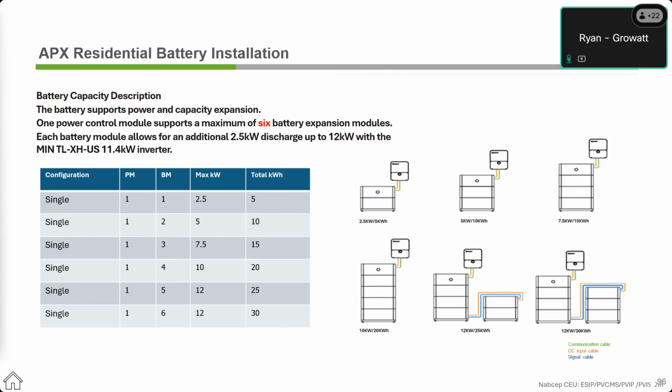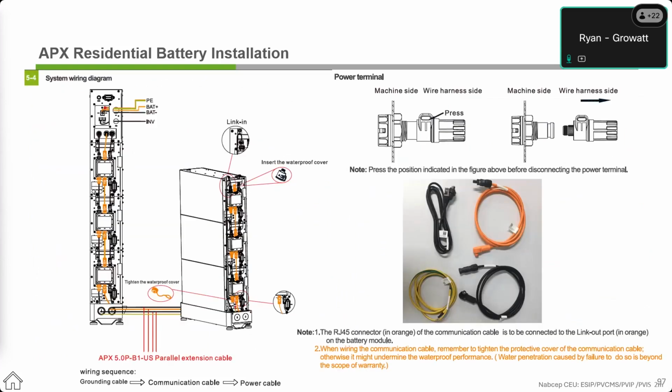And then as you stack, that does increase linearly up to 5 and 6 units, which would cap at 12 kilowatt max output on an 11.4 kilowatt inverter. So even though it's slightly over the nameplate, it will give you that extra little bit of boost if you're in off-grid mode. But again, this just shows the configurations and stacking layouts available.